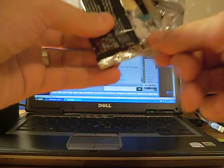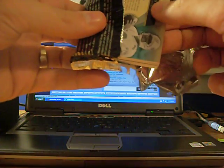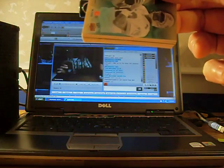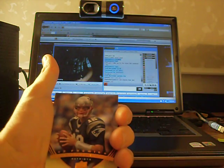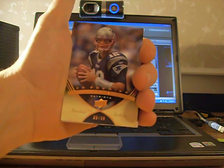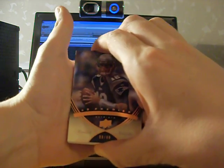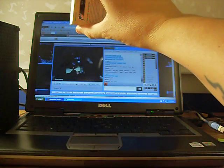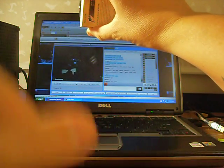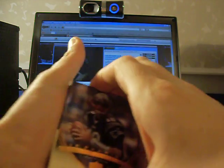Alright, 1 pack. Here we go. Good luck, guys. Alright, here we go. Alright, for the base card for the Patriots of Tom Brady, that'll be number 98 of 99 for the Patriots. For the Pats, tilt my light up a little bit so you guys can see. Alright, next card.